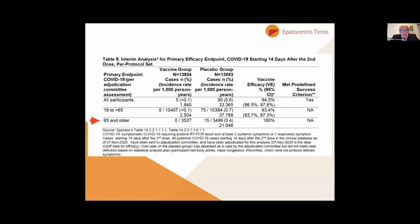You see that the 30,000 vaccinees, they had 5 clinically and then microbiologically or virologically confirmed cases of COVID-19 disease. So these are not carriers, but diseases. And you have 90 in the placebo group.